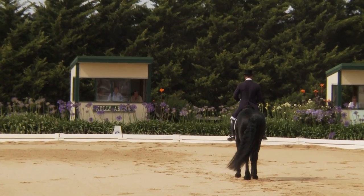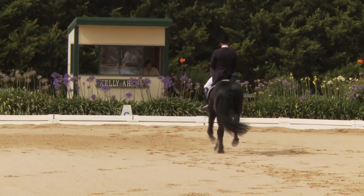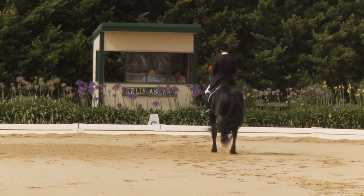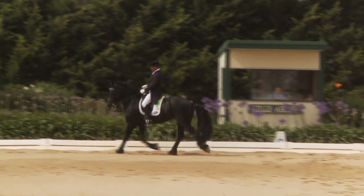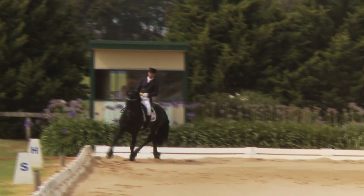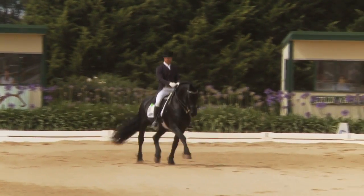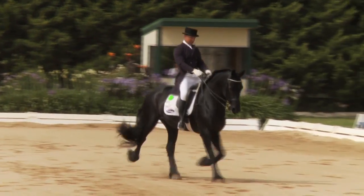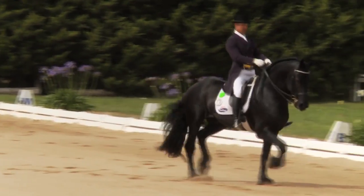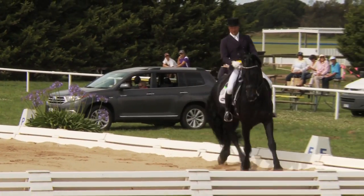Little move at halt, but then he's right. So it could be all a bit more defined into and out of halt. Collected trot. The extended trot could have shown a little more bending in the corner before. Covering ground, Jeremy working to get those hind legs up underneath Django.